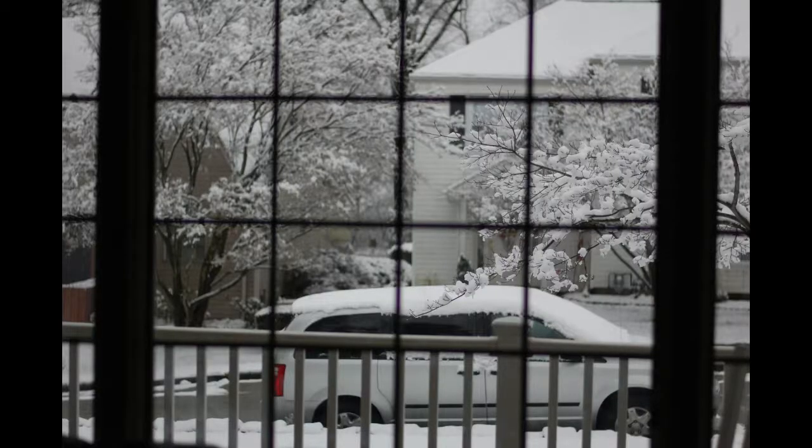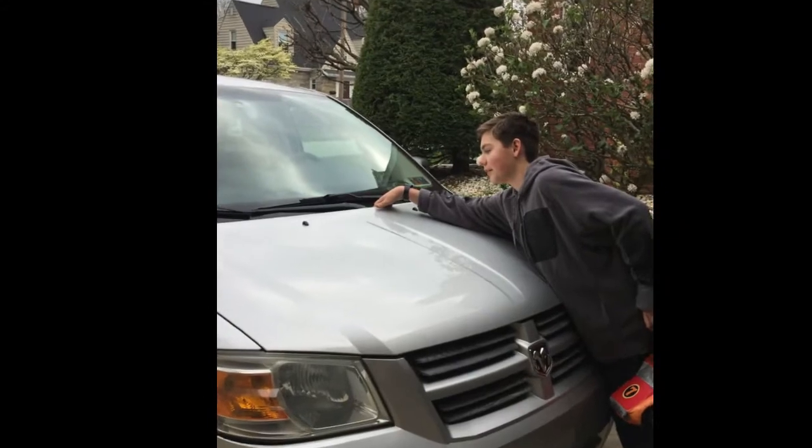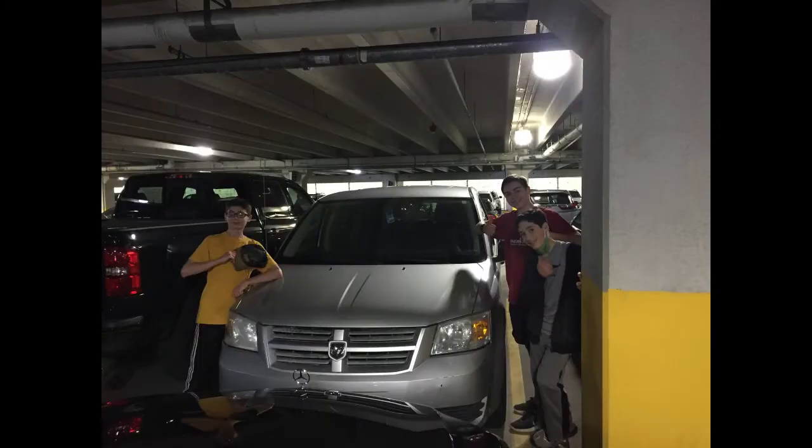Yeah, it's not the car itself. It's the memories that we've had in this car that make it so special. It's not just the car, it's the people that have driven it and the places that we've gone and the adventures that we've had in it that make it special to us.